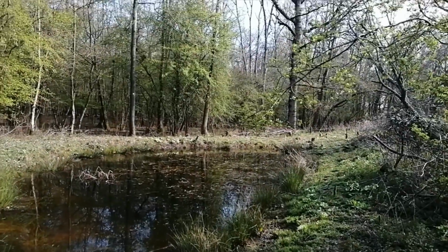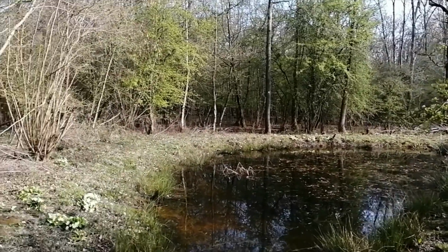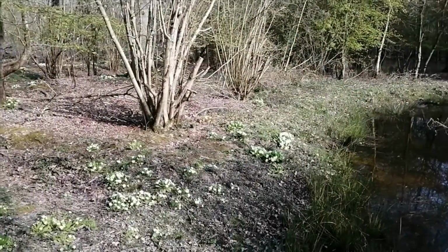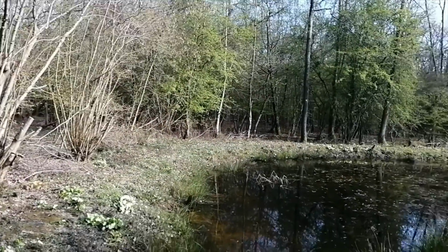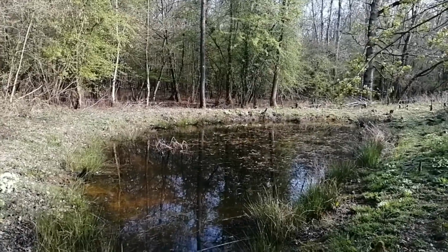Another view of the lake, which will be different in March, April, May, June, all the months of the year, it will be different. But at this moment in time, all the leaves are just coming out, so they are light lime green, and there's a lovely patch of primroses on the other side of the bank.